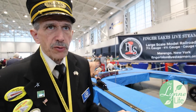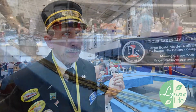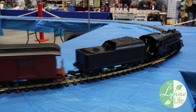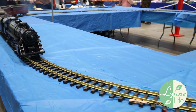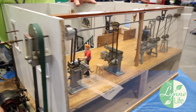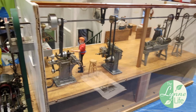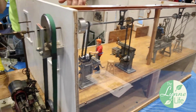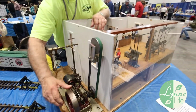Good afternoon, folks. We're at the annual Great New York State Train Fair, and we're here at this live steam demonstration, and this is run by Real Steam. And he's got alcohol in the back. It's filling the boiler, and he just put water in it a few minutes ago. Then he has two wheels in the front, and these are all kits that you can buy and machine and put together.